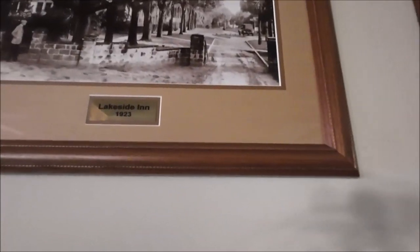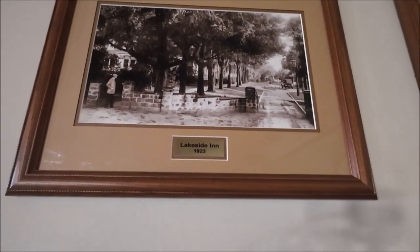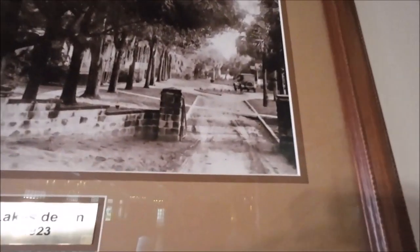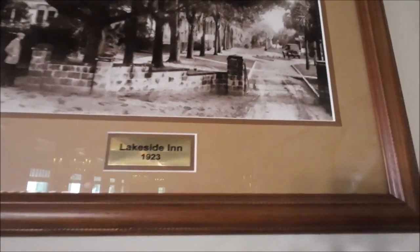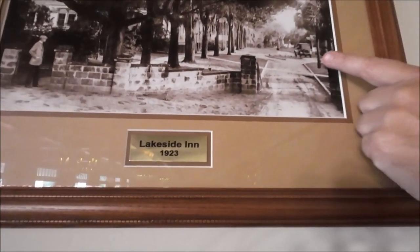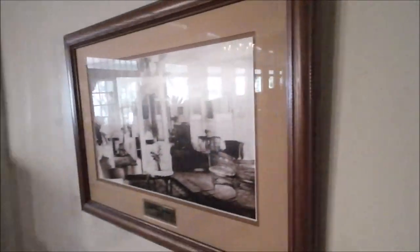And then the Lakeside Inn again at night in 1923. That's cool. Look at the car. You see that car in that picture? That's what they drove back then to come to this hotel. That is really cool. Yeah, I didn't notice that, but yeah. All right, guys, we gotta go eat. I'm hungry.